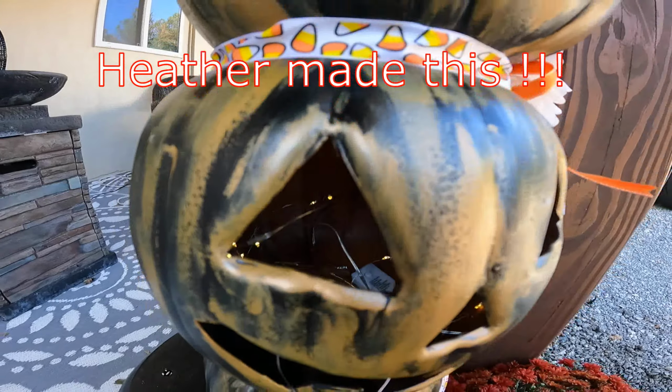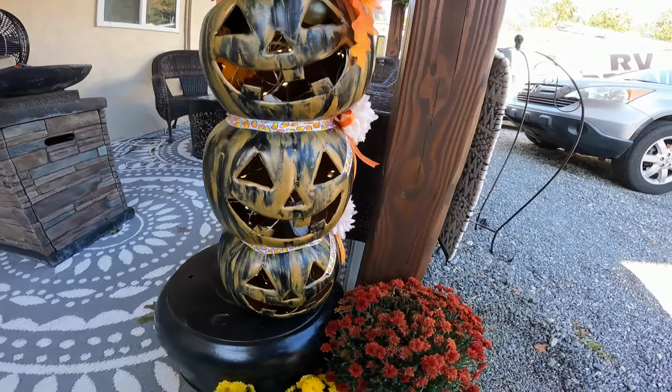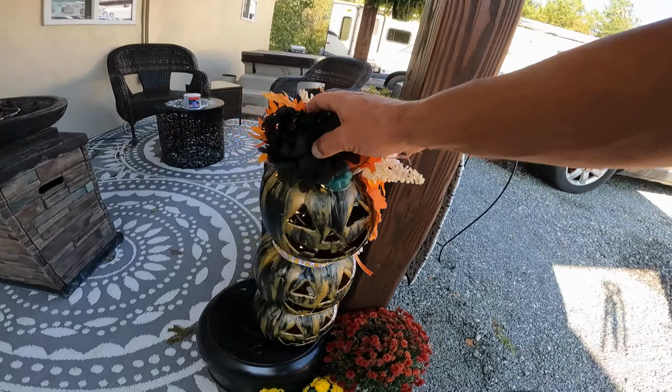She actually designed this out of Walmart pumpkins. It fades at night. It looks pretty cool. But I think it's going to fall unless she puts some weight in this thing.